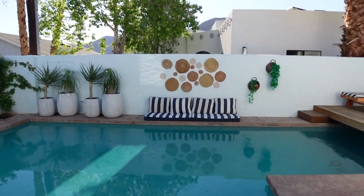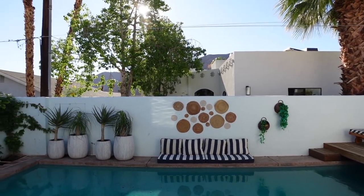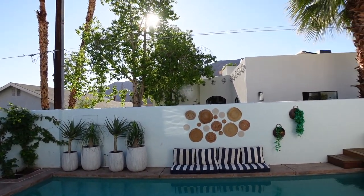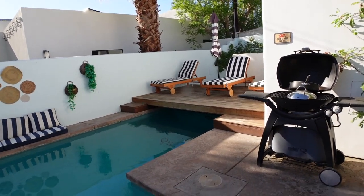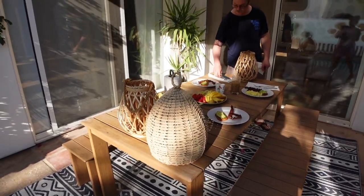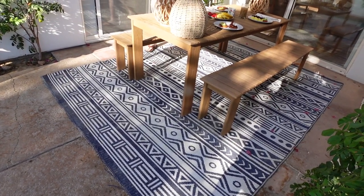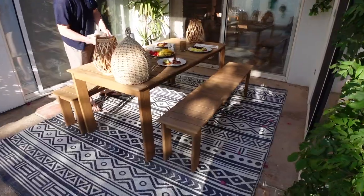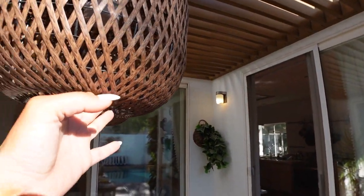Look how gorgeous this view is, guys. You see the mountains way up there? We can see them a little bit better, but on camera it's harder to see. But isn't it beautiful? Minda was actually relaxing out by the pool this morning. Look at this little seating area. Do those lights turn on? No. We were trying to figure it out last night. I tried to turn these on last night. I don't know how they turn on, but they do turn on.